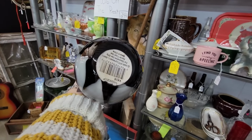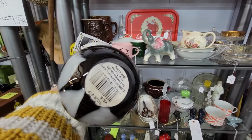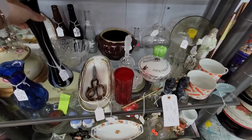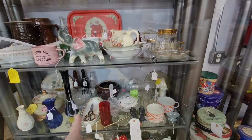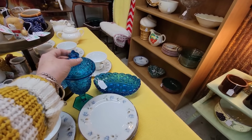See, this is where you have to be very careful. Just because you see something and think, oh, look at this beautiful art glass vase, they're modern, made in China. When I picked it up, I thought, it has a different weight to it. But just know. Little daisy and buttons for $24, a little compote there.